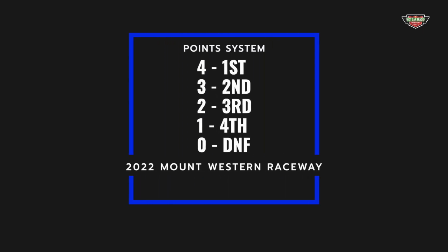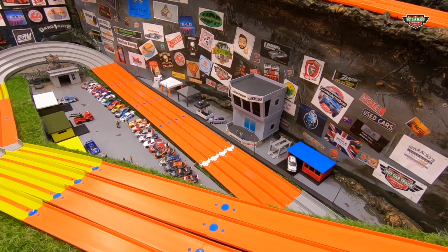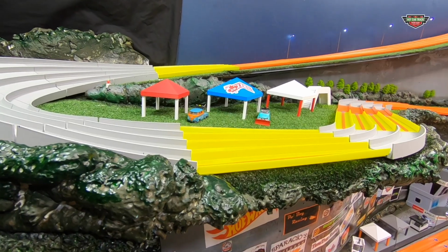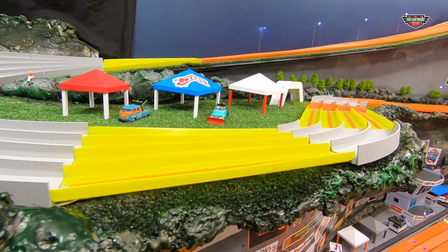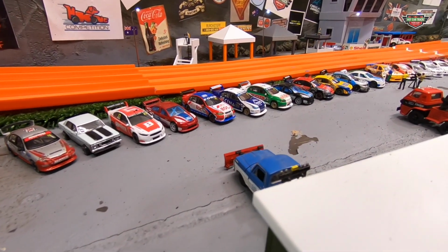Let's have a quick look at the point system here for the first race at Mount Western Raceway. It's 4, 3, 2 and 1. A DNF will get you 0 points. Good luck to all drivers. Let's go racing. That's right, Macy. Let's get ready to rumble right here on Mount Western Raceway. This is a purpose-built 4-lane track. It's got Hot Wheels with 3D printed parts. So let's get the program going.